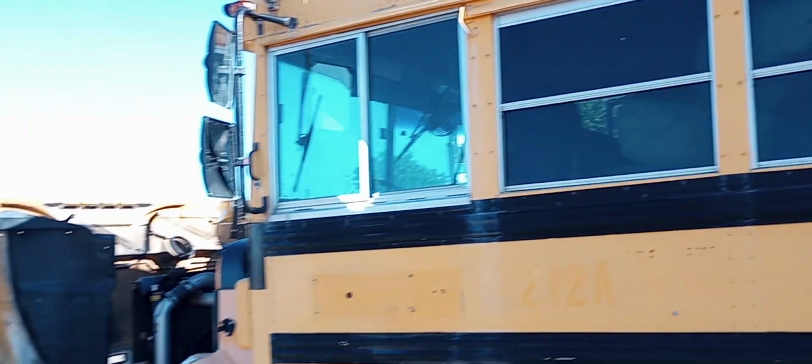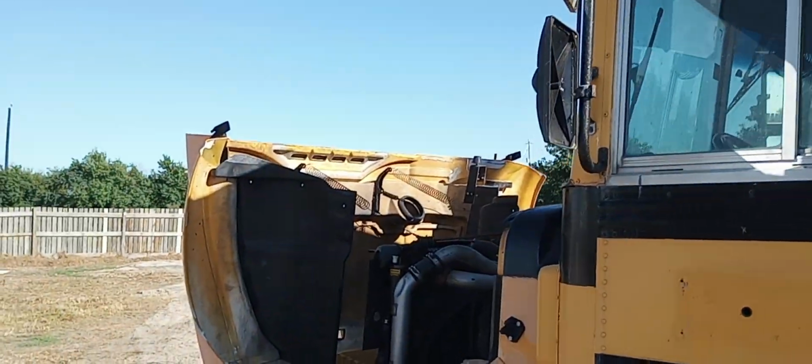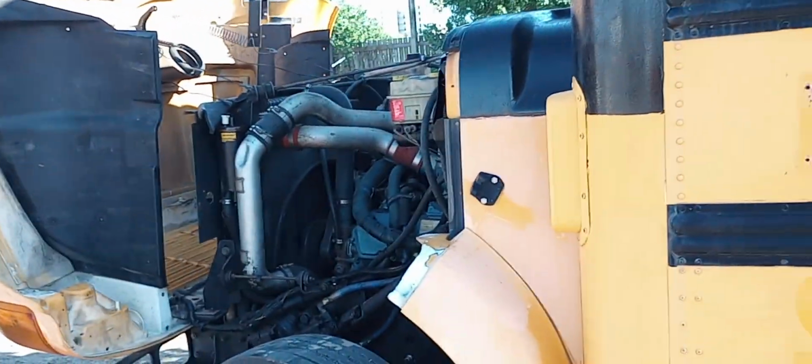Very little rust. Really amazing. I'm really impressed with Thomas. The Thomas bodies are really pretty nice.